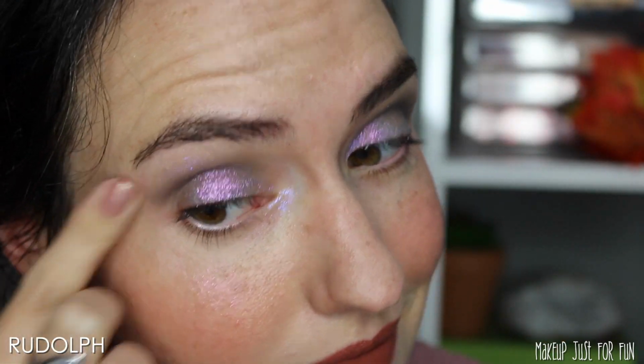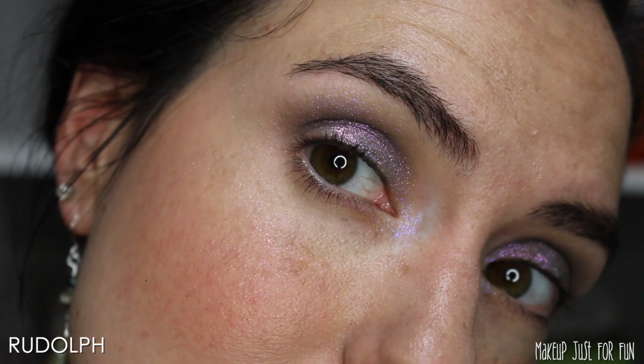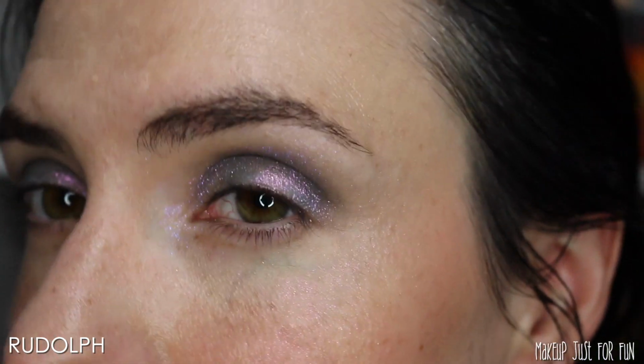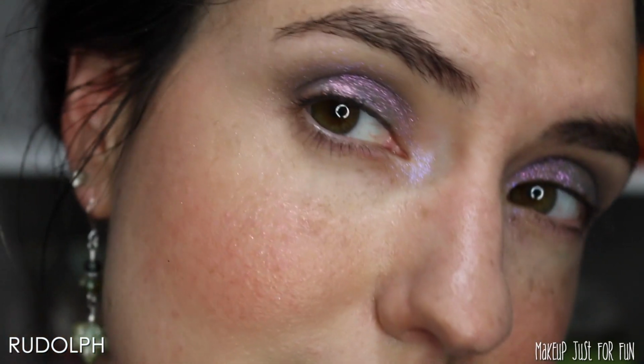I would have loved to see a really, really deep, dark purple matte in here. I do think that the two darker matte shades look a little bit too similar when they're applied to the skin. So I would have loved to see a little deep purple matte in here to kind of convey that deep, dark night sky type of feeling.